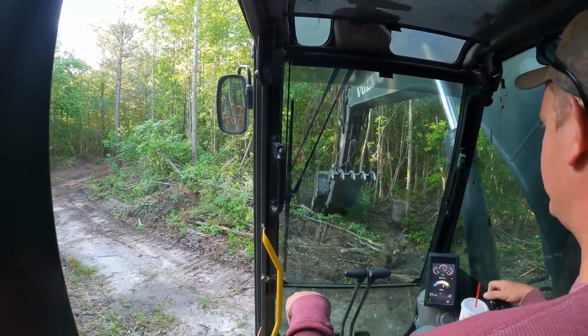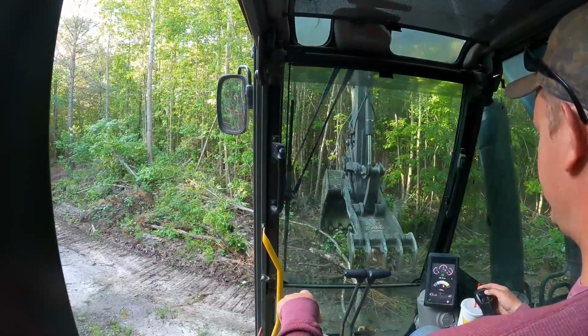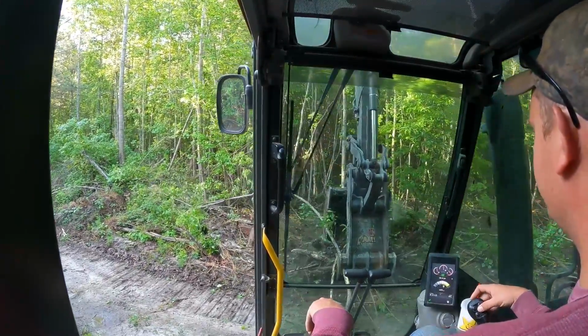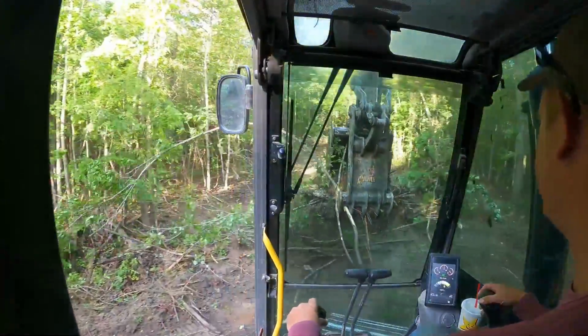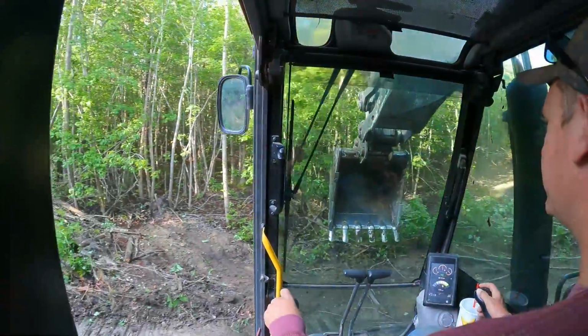That way he can keep everything mowed and keep the path maintained, even though it doesn't go anywhere back here. But cleaned up as far as it does go.